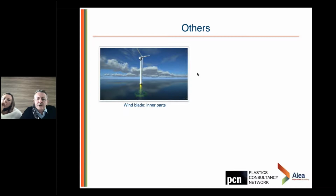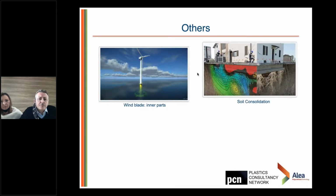But to increase the structure of the blade, consider that an offshore wind blade can be more than 100 meters for every single blade. Sometimes they put inside some structural low density rigid polyurethane in order to increase the stiffness and the hardness. We also have the possibility to use polyurethane for soil consolidation, by injection directly under the building in order to protect it from movement of the terrain.